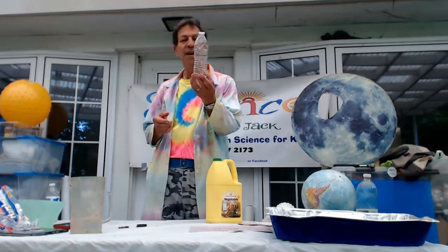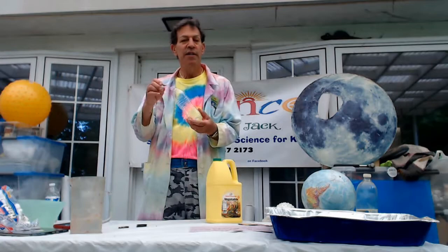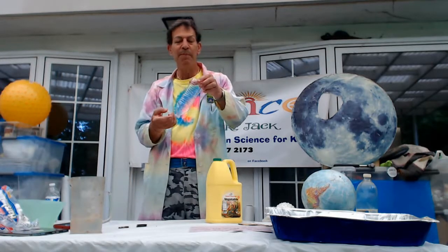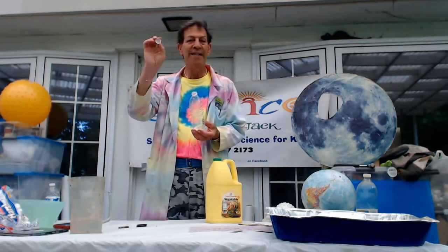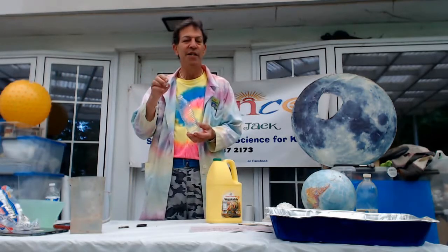So everybody should have a plastic water bottle in their hand, and inside the bottle is nothing except air, and we've gone through that many times. So there's air in the bottle. There might be a little bit of water, but it's mostly air. Make sure your bottle has a lid, because when we finish this activity, the lid has to be sealed on tight.